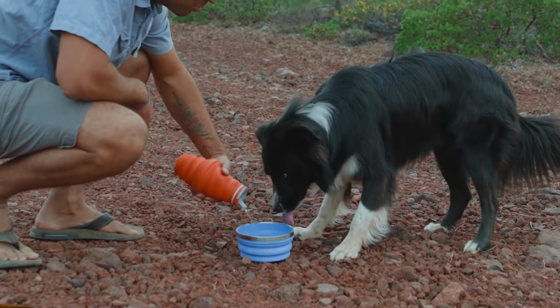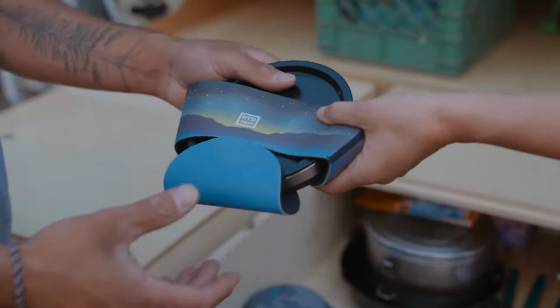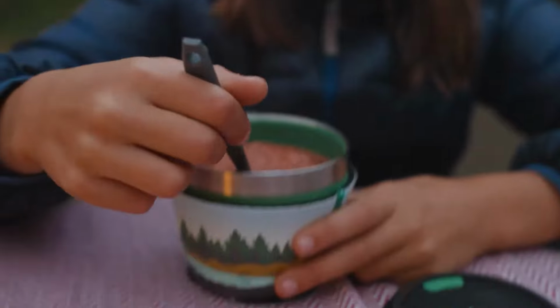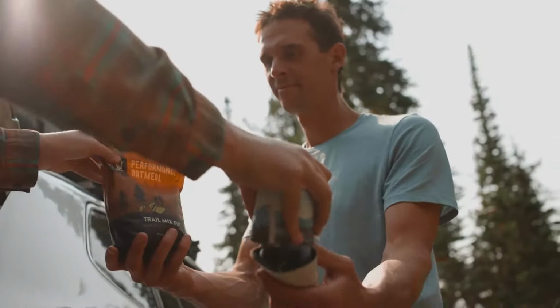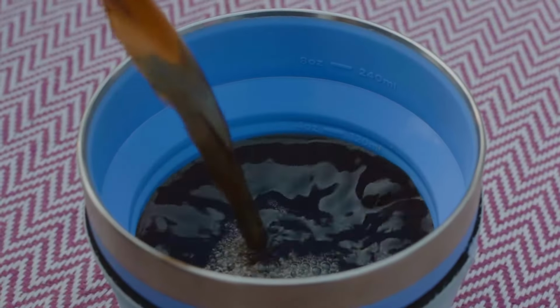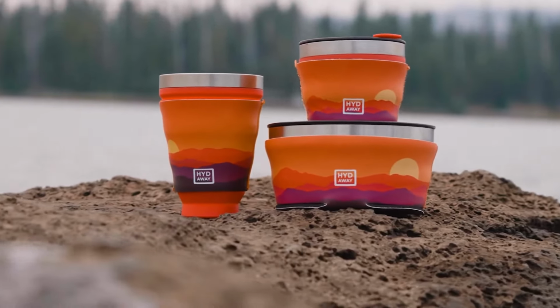Made from durable silicone, this bowl is built to last and can be collapsed and expanded for years of use. Plus, it's dishwasher safe for easy cleaning. At $35, it's perfect for campers who are all about saving space and reducing waste. The HYDAWAY Collapsible Bowl is definitely a game changer.